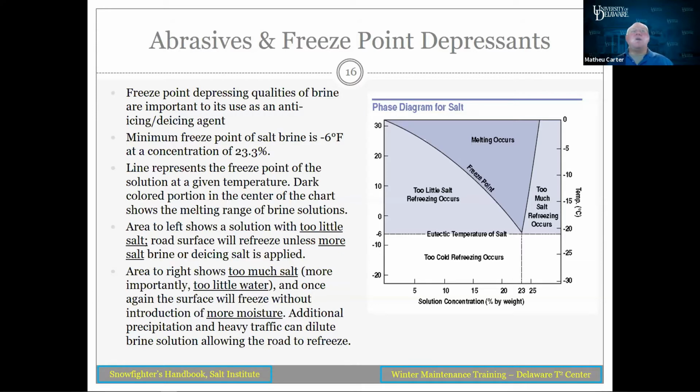But if you notice that as we get farther and farther down in temperature, the range of concentration of the salt brine on the road gets narrower and narrower, and it's pretty hard for us to control it in a range of concentration where melting will actually occur. And so if we get it too diluted and our concentration goes down, we're back into that refreezing situation. And so it just becomes impractical below a certain temperature for us to control it with just sodium chloride.